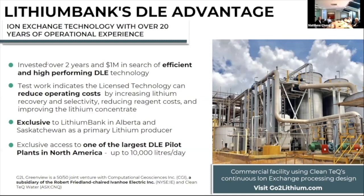And Go To Lithium is a joint venture company. It's a shell joint venture company between two groups. One is Computational Geosciences, which is the R&D arm for Ivanhoe, Robert Friedland's company. And the other part of the joint venture is a company out of Australia called Clean Tech Water, which is also majority owned by Robert Friedland, funny enough. And they are a commercial ion exchange company. So they do ion exchange for uranium. They do commercial ion exchange for cobalt, for nickel. They do desalinization. They do tailings water cleanup. They're a water processing and ion exchange company, and they've been doing that for decades.